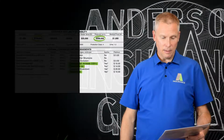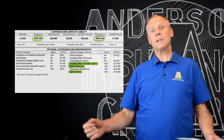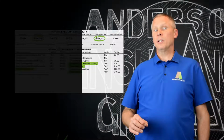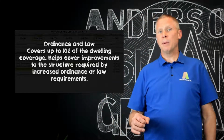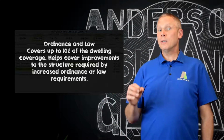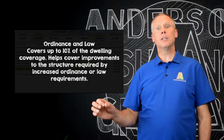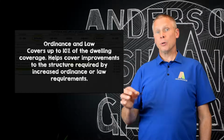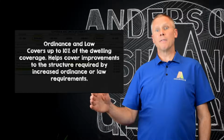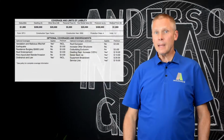One of the other things that United Insurance Group automatically includes is ordinance and law. Now, this is super important. I once had an ordinance and law claim on an apartment building that was $100,000. Ordinance and law is included at 10% of the dwelling coverage on a personal policy. It pays to rebuild the undamaged portion of the property to code. Very, very important coverage to have.